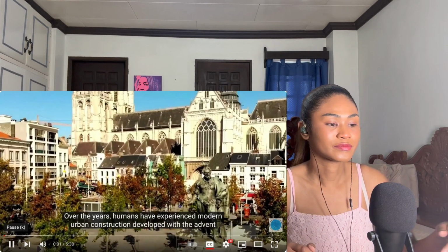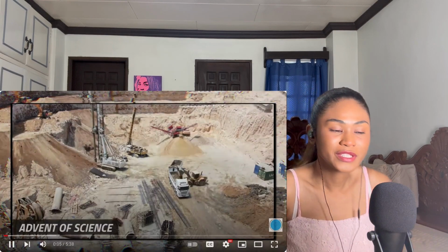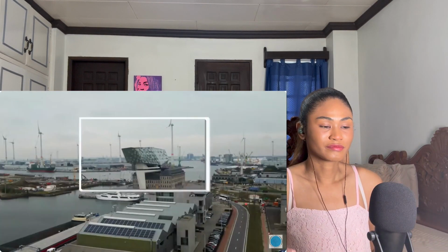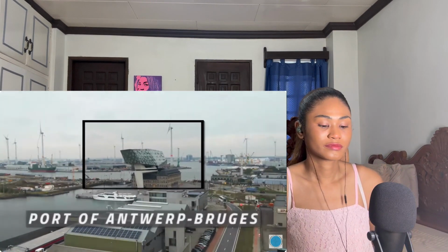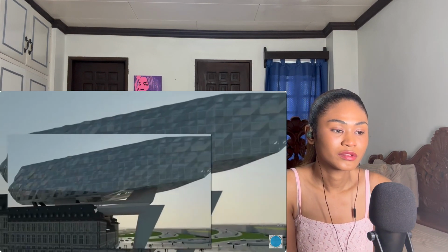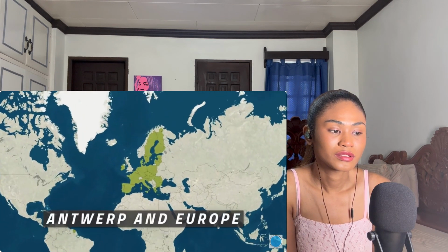Over the years, humans have experienced modern urban construction developed with the advent of science and technological advancement. One project of such magnitude is the port of Antwerp, Bruges. This renovated masterpiece's impact on the economic landscape of Europe is quite pivotal, which explains just how significant this project is to Antwerp and Europe at large.